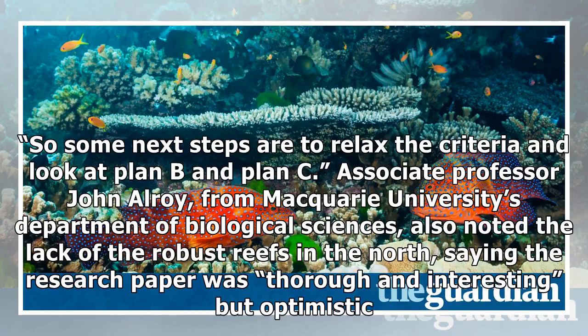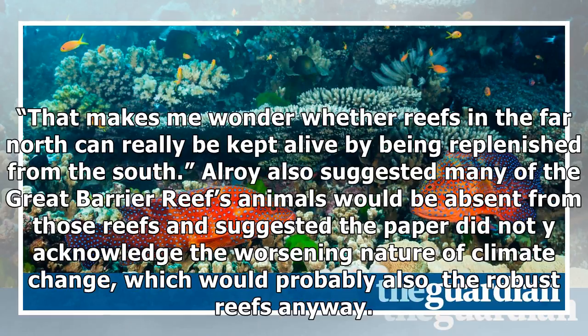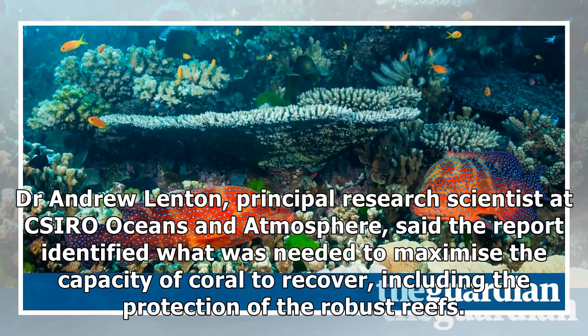Associate Professor John Elroy, from Macquarie University's Department of Biological Sciences, also noted the lack of the robust reefs in the north, saying the research paper was thorough and interesting but optimistic. That makes me wonder whether reefs in the far north can really be kept alive by being replenished from the south. Elroy also suggested many of the Great Barrier Reef's animals would be absent from those reefs and suggested the paper did not acknowledge the worsening nature of climate change, which would probably also affect the robust reefs anyway.